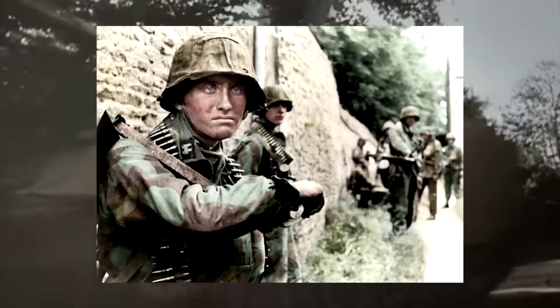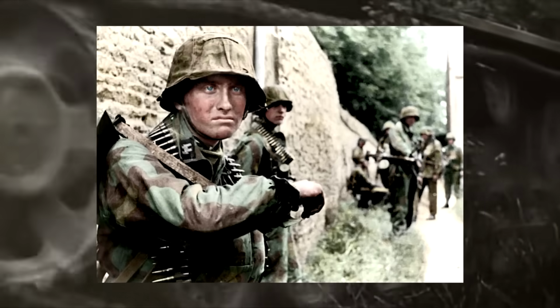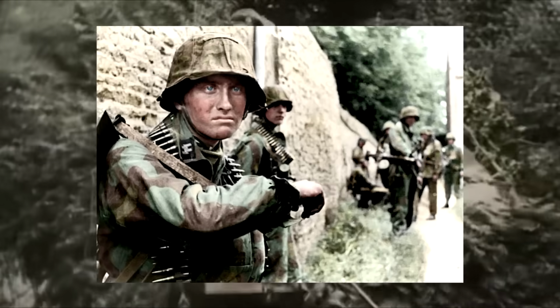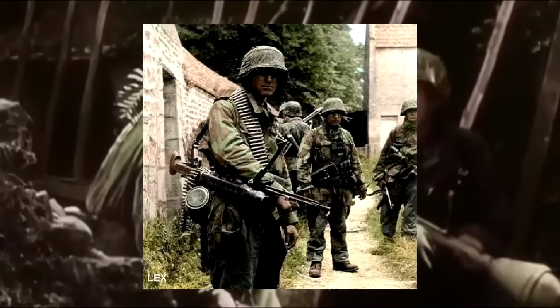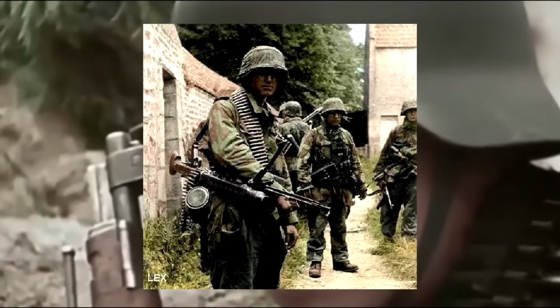This photograph is possibly one of the most famous and iconic images of the Battle of Normandy, and even of the entire Second World War. It was taken on June 9, 1944, in the small town of Rotz, located about 10 kilometers west of Caen.